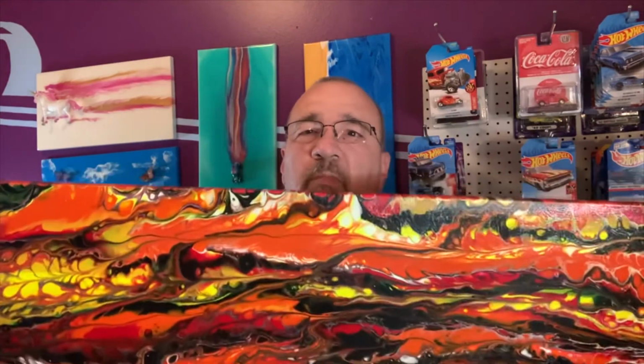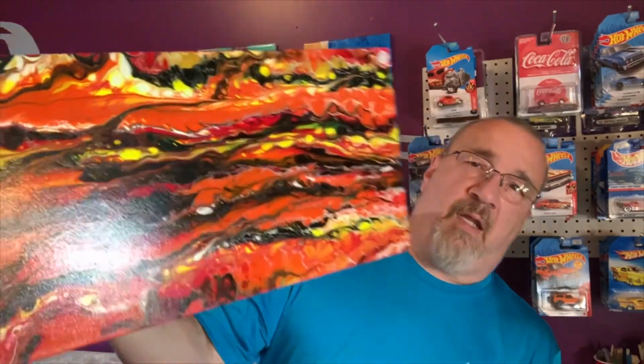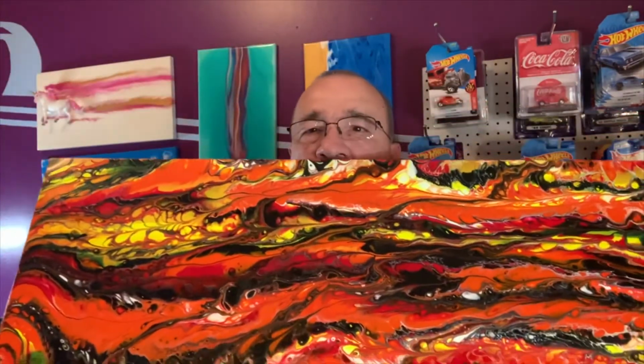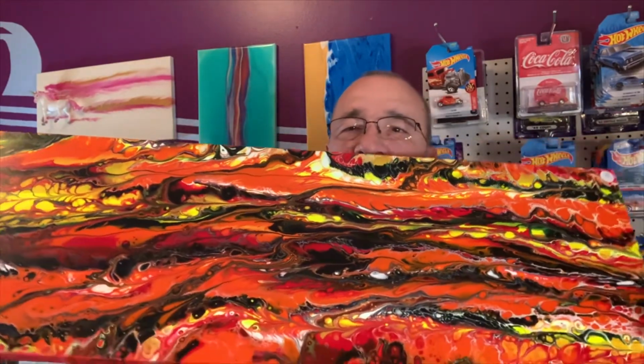But before we go, since I got these out, I'm going to show you some of these pieces that I did. This is one that I made because orange is my favorite color. So this is a 12 by 36 canvas. This one is not resin, but right now it's got a gloss enamel on it. So this is the piece, and I'm keeping this for myself right now. I might eventually sell it, but I think I'm going to resin it at some point.